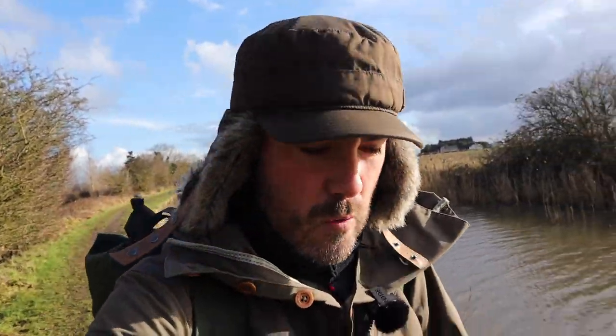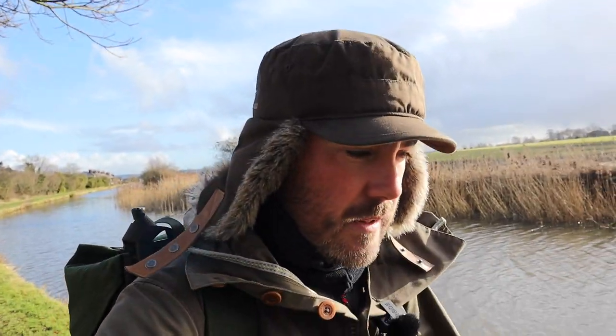I'm still on the road to recovery, but I'm feeling slightly better than I was on the last walk, which is all good. I've come out to a stretch of water near me. It's the Leeds to Liverpool Canal, and I'm hoping to find a quiet area just to cook up something to eat. And no, it's not noodles today.